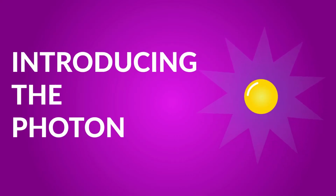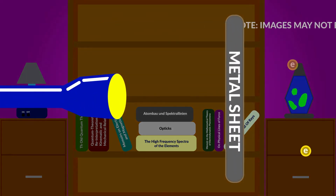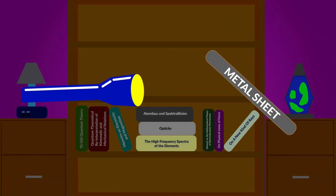Introducing the photon. In the late 19th century, when experimenting with the unique properties of light, physicist Heinrich Rudolf Hertz noticed that only certain wavelengths of light were able to eject electrons from a metallic surface. This was later dubbed the photoelectric effect.